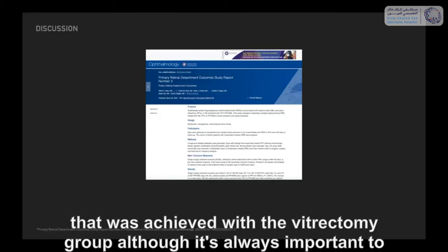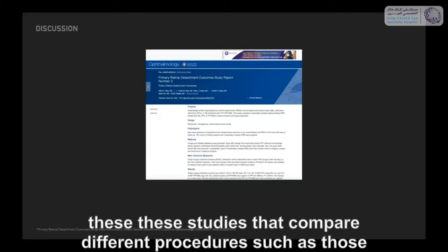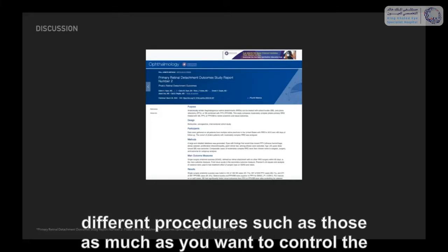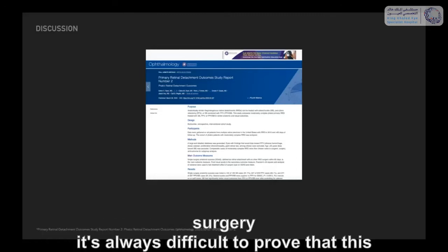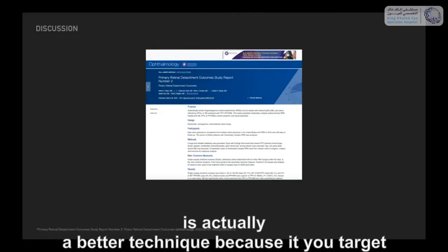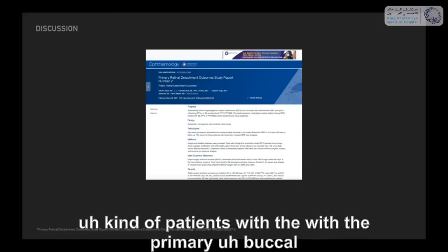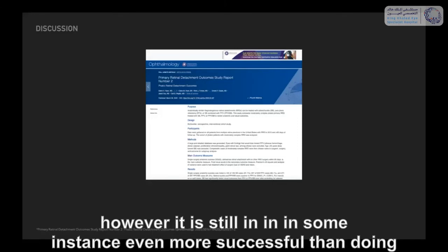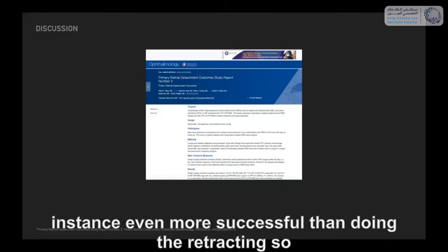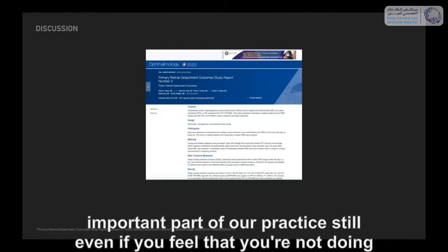Although it's always important to know that with these studies that compare different procedures, as much as you want to control the groups and the decision to make the surgery, it's always difficult to prove that this is actually a better technique, because you target different kinds of patients with the primary buckle. However, it is still in some instances even more successful than doing a vitrectomy. So you need to know that this is a very important part of our practice still, even if you feel that you're not doing it as much.